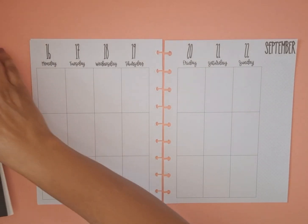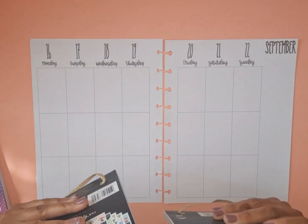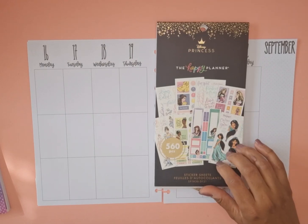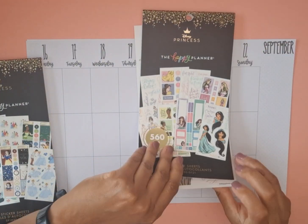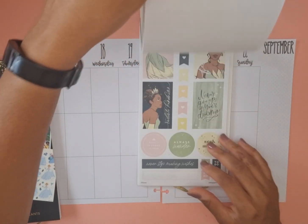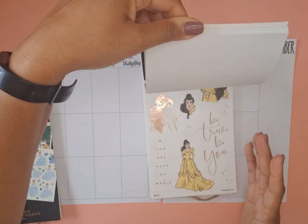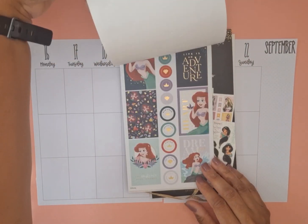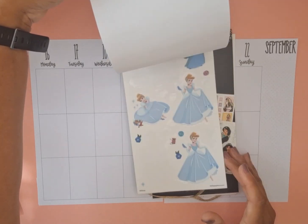And the sticker books I chose to pull out today is Disney Princess. This one is Strong at Heart. These are more like a, if you can see, books are pretty old. More like a hand-drawn, older type of the princesses. And then Once Upon a Time is like the actual character of the princesses in the cartoon movies.